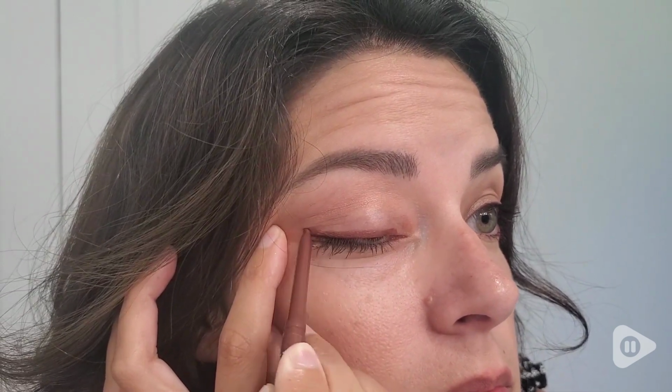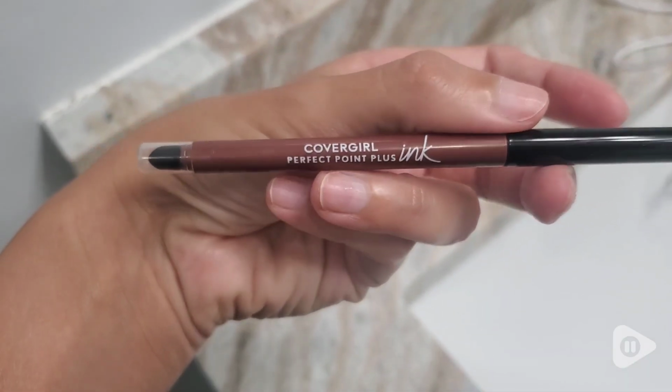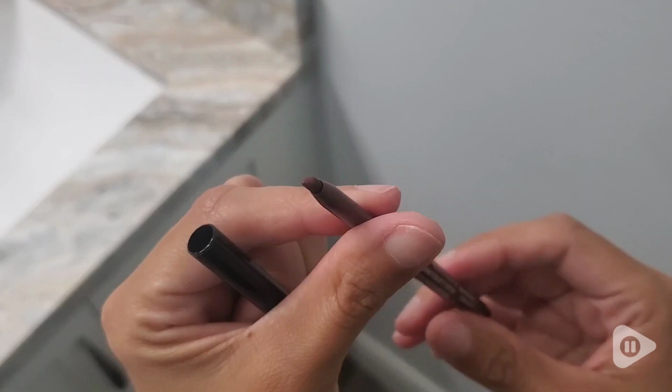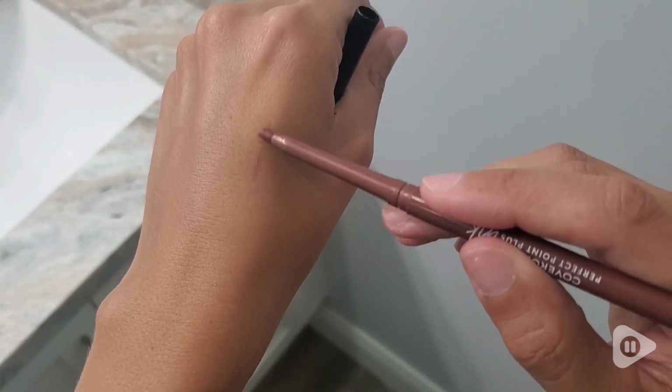This has a retractable pen on one side, and then on the other side, it does have the option for you to buff out the color if you want to, and that works really well. I have green eyes, so I really feel like this color pops, but it looks good on every skin tone, and it almost is like a glittery purplish color, a chrome color, and it just glides on so smooth.